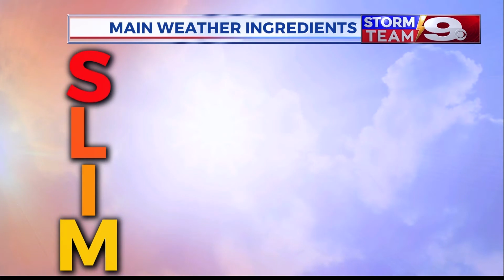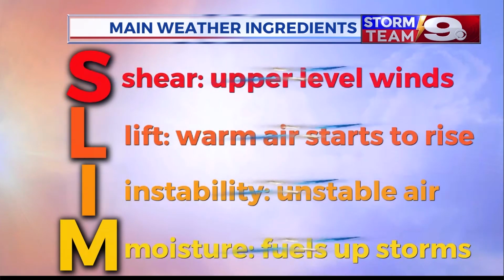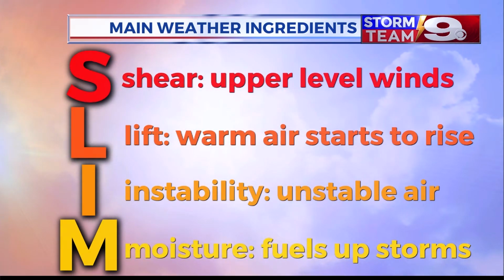Those main weather ingredients can be outlined as the acronym SLIM. SLIM stands for shear, lift, instability, and moisture. Shear simply are upper level winds that help to stir up the atmosphere and oftentimes help to create showers and storms.